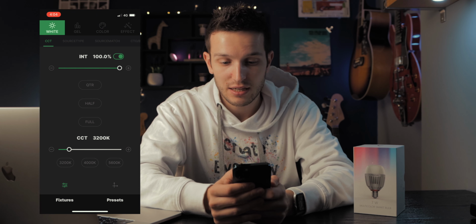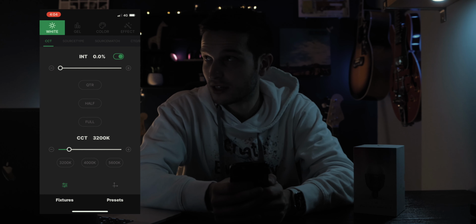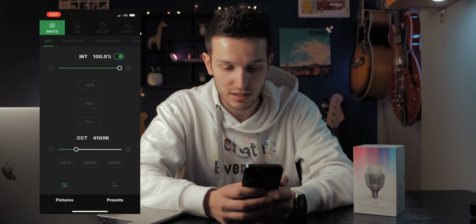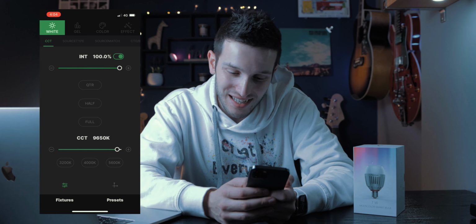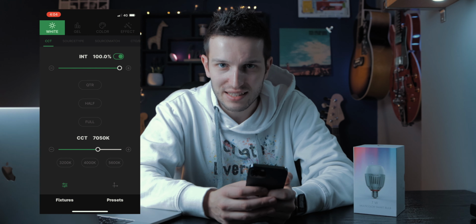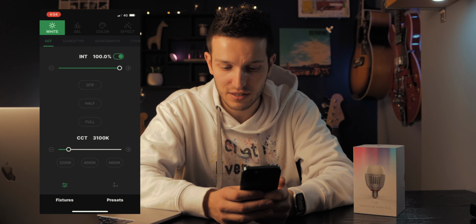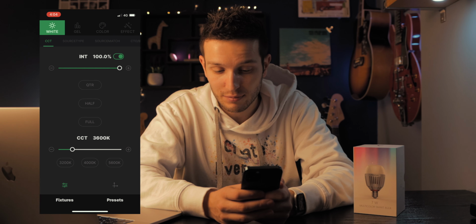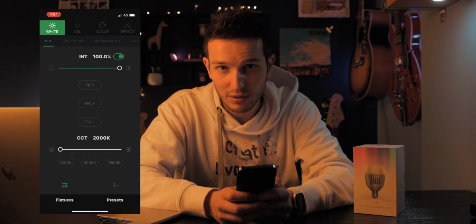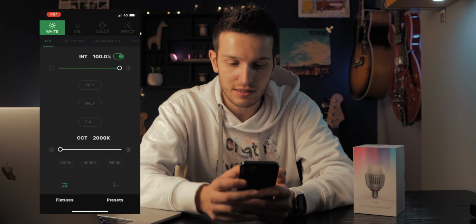So from here, you can change the intensity of the bulb. So you can take it right down and turn it off. You can bring it up, and then you can change the CCT. Now, as I said before, I don't really know too much about lighting specs. I don't really know what CCT means, or 3250K. I don't know what any of them mean, but you can change that. So that is a bit of a cooler light, that is a bit of a warmer light. I'm going to put it back onto where it was because that's how I've got it set for this video.